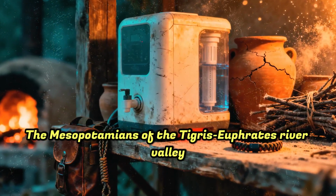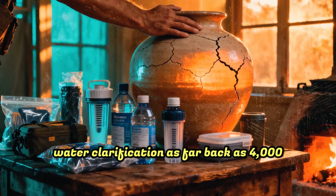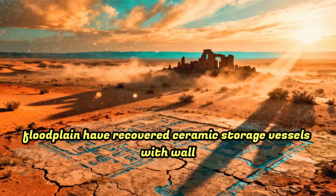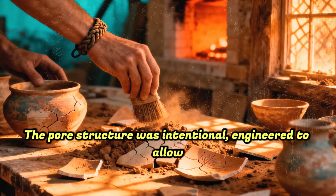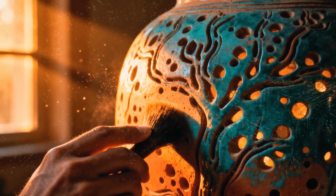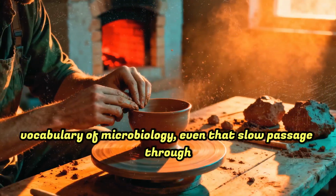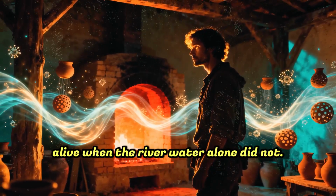The Mesopotamians of the Tigris-Euphrates River Valley were producing fired ceramic vessels specifically designed for water clarification as far back as 4,000 years ago. Archaeological excavations at sites along the ancient Iraqi floodplain have recovered ceramic storage vessels with wall porosity patterns inconsistent with standard food storage pottery. The pore structure was intentional, engineered to allow slow water passage while trapping sediment and biological material. These were not crude pots. They were the product of generations of empirical refinement, built by people who understood, without the vocabulary of microbiology, that slow passage through the right material produced water that kept people alive when the river water alone did not.